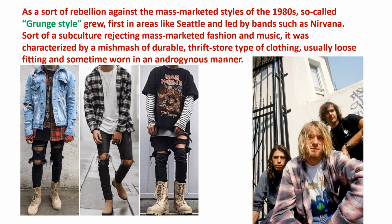There were still a lot of young people in the 80s, and of course young people are rebellious. As styles went back to conservative, you do see a return to a rebellious feeling. They're going to rebel against the mass marketing, and this type of rebellious style among some men and women was the grunge style. It grew out of Seattle and was led by bands like Nirvana. You can see it in Kurt Cobain on the bottom right. It was again a subculture rejecting mass marketing, fashion, and music.